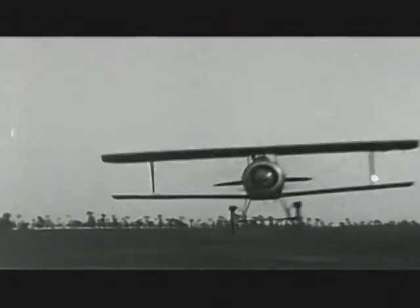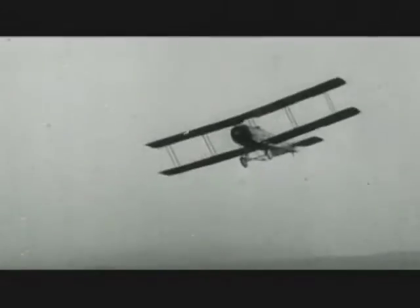But gradually, those who were in the air realized if they could shoot down the enemy's observers, that would give their own side the advantage. German and British planes began attacking one another. First, pilots used their service revolvers. Unsurprisingly, it wasn't very effective.